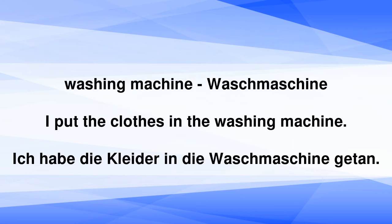Waschmaschine. Washing machine. Ich habe die Kleider in die Waschmaschine getan. I put the clothes in the washing machine.